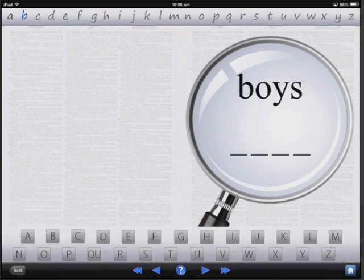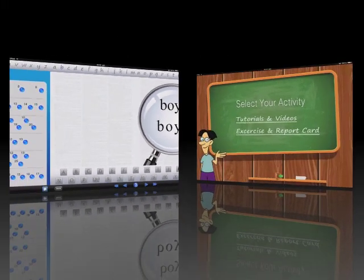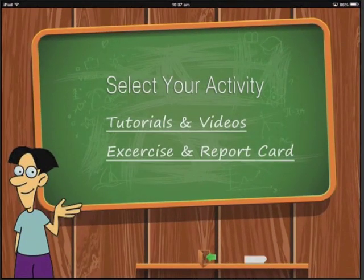Boys. Now what are we supposed to do? Spell it? B. Right. O. Y. So there we are. We've had a look inside Learn to Read, Write, and Spell Pro.